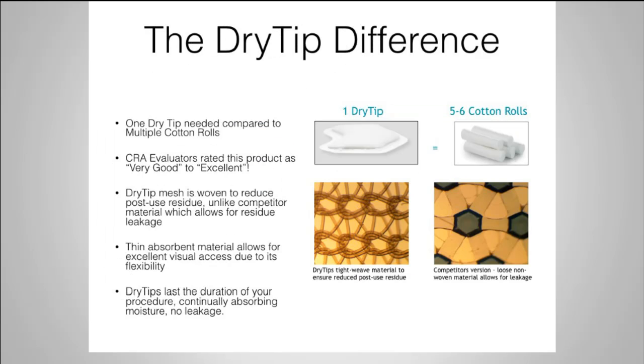So what's really so great about these things, like I said before, is the overall absorptive factors. Generally, I can place one dry tip or one dry reflective tip into my work area, and I can really count on that to withstand the whole procedure time. So I'm not wasting time changing out cotton rolls. It gives me a lot better protection, especially when I'm doing a crown preparation on the buccal surface of number 2. It also has a really nice woven mesh material that helps reduce any residue. It comes out very cleanly.